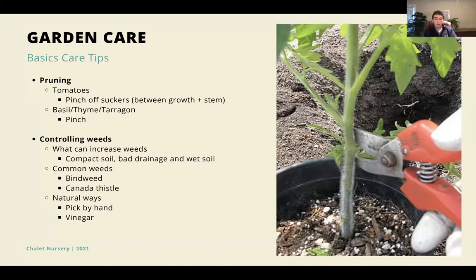Everyone who's ever gardened kind of has to be managing weeds. So it's not really about how you completely get them out and completely eradicate them. It's more about how you can actively manage them, because there's always an uphill battle with these. So what can increase your likelihood of weeds in your garden?